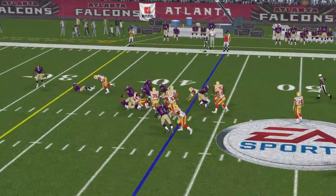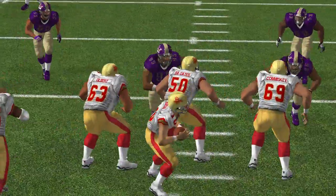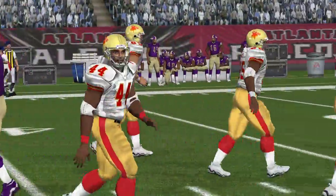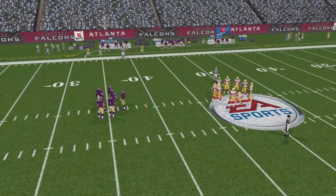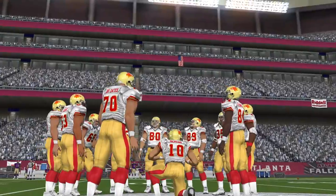Tucks it away. The best backs in the league average 4 to 5 yards a carry. But there are a lot of things that go into a successful running game. You gotta have good play calling, good blocking up front, and a back that can take advantage when he sees the opening. 4-yard gain on the play.